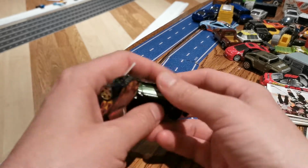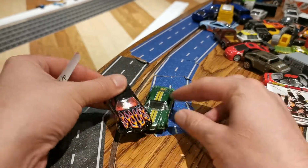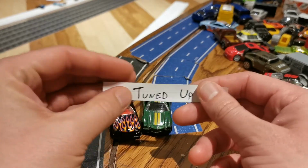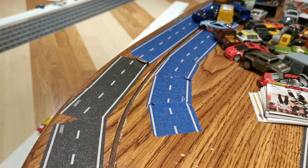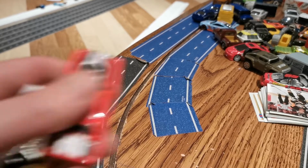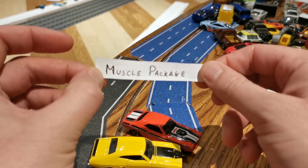Next up, got a couple of 70 Camaros. Love this flamed out one. Gonna be a pleasure to send those down the track. If you guys would like this one, these are called Tuned Up. By all means, you can pick a couple teams. And this next one's called Muscle Package.